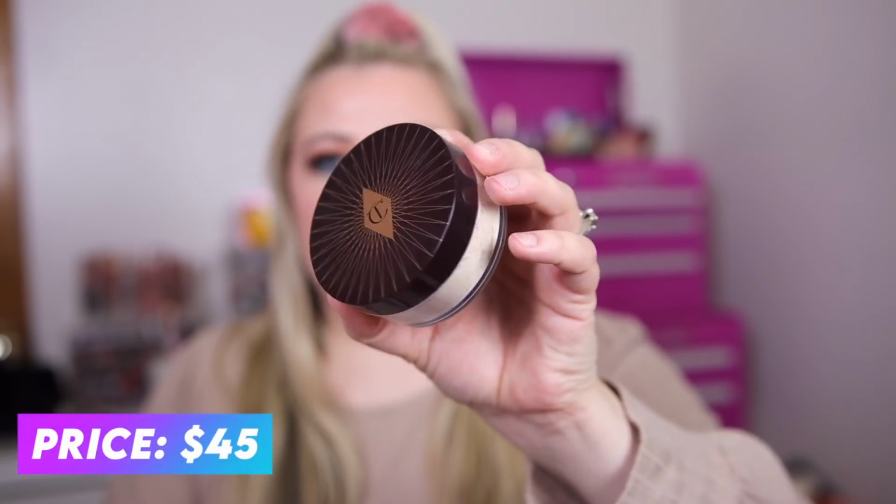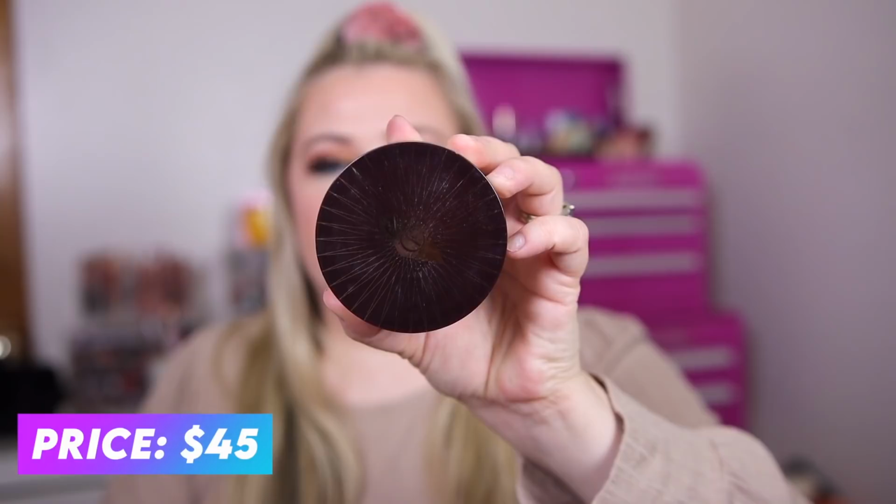Again, the fail is Charlotte Tilbury. I got this off of the Nordstrom Rack sale again. It was probably 30 or 40% off, but I did not like this at all. It has the worst smell to it. It smells old, like it's gone bad. I don't know. You guys will have to let me know if you have the magic powder, if it has a weird scent to it. Because I'm like, did I buy a bad one?